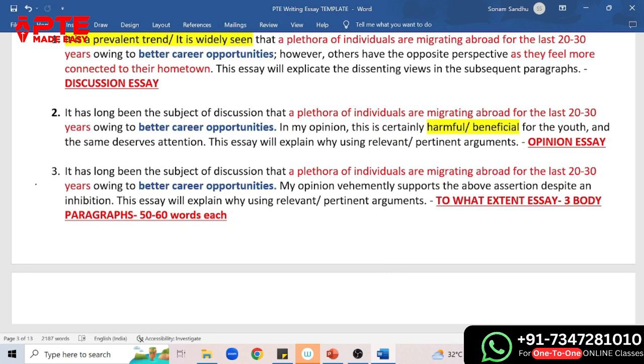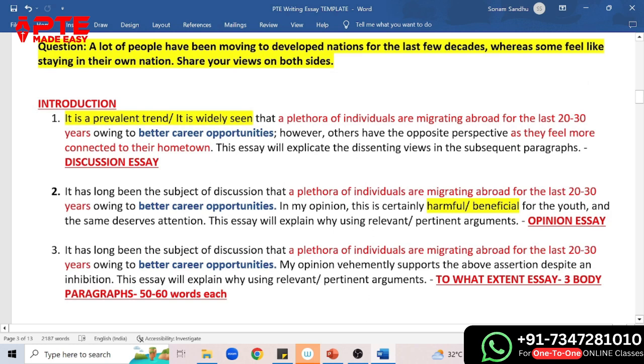Last but not the least, if we look at the introduction of the opinion essay, we can write this. It has long been the subject of discussion that a plethora of individuals are migrating abroad for the last 20-30 years. Here the question is this: a lot of people have been moving to developed nations for the last few decades, whereas some feel like staying in their own nation. So we can simply mention this. It has long been the subject of discussion that a plethora of individuals are migrating abroad for the last 20-30 years. So what have we done?